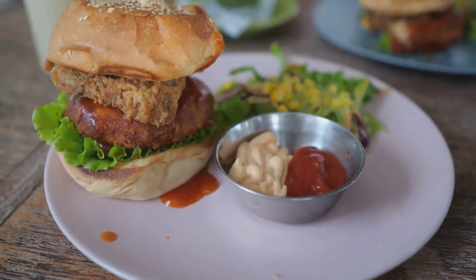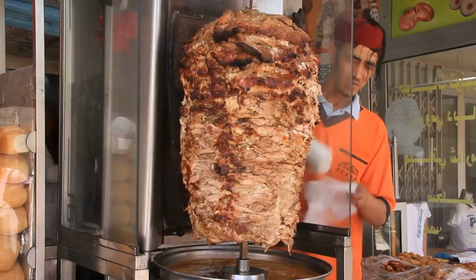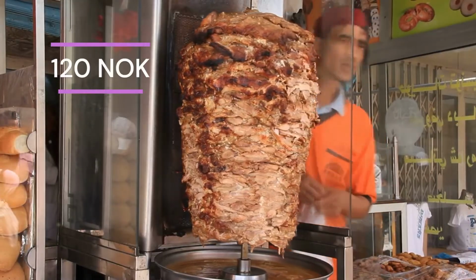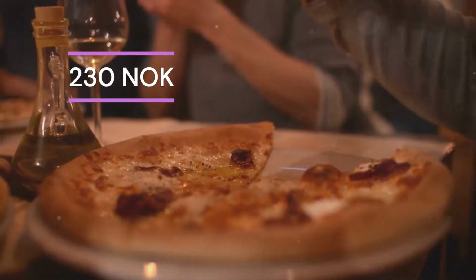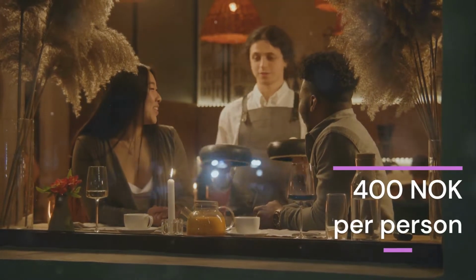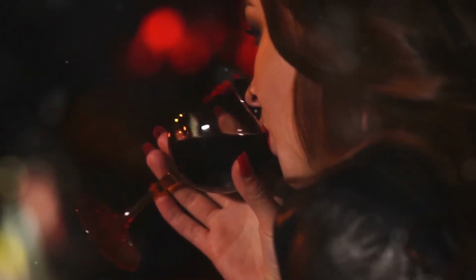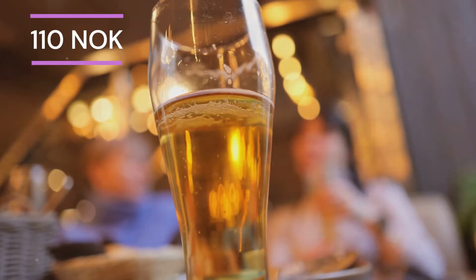If you're craving something more filling, a hamburger typically costs 180, while a kebab goes for around 120 kroner. Fancy a pizza? That'll set you back around 230. And if you're heading out for a full dinner, expect to pay around 400 per person. As for drinks, a glass of wine averages 100, and a beer is usually around 110 NOK.